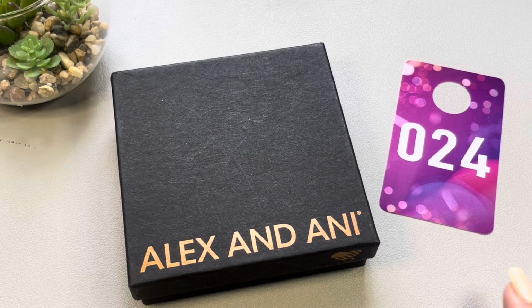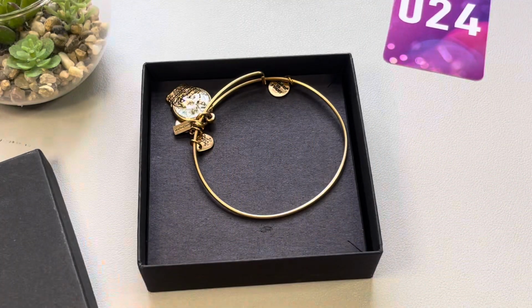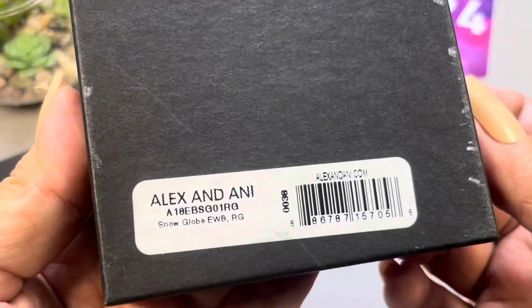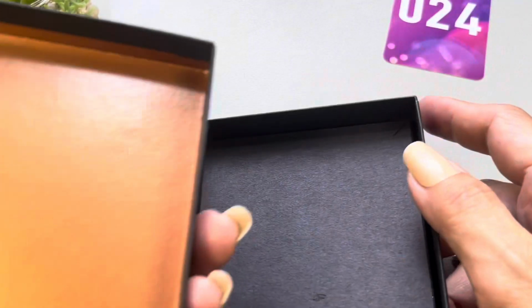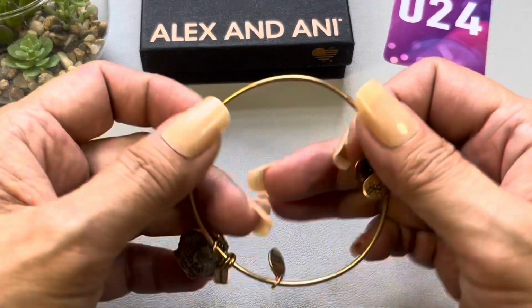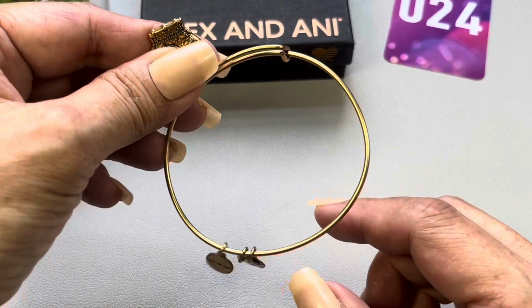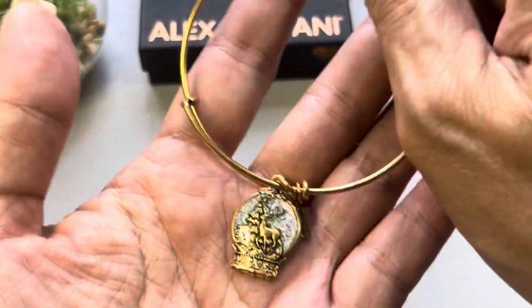Number 24 comes in the box. It is obviously an Alex and Ani bracelet. This one here is called the Snow Globe. It's from 2018. Right there, Snow Globe. The box is in pretty good condition. And let's take a look at the bracelet. Let's see. I would shape it a little. It looks slightly off right there.